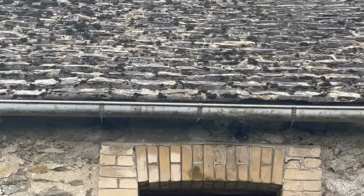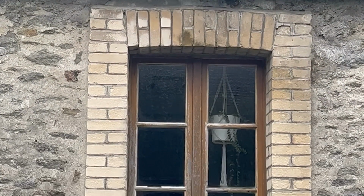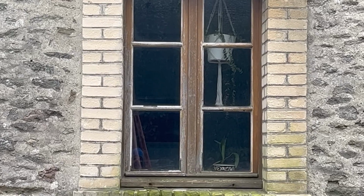We're going to replace the roof, and that should make a massive difference. We'll replace the stone tiles as they are with a more modern tile. That will be lined with some sort of geotextile or vapor textile, and then within the house we'll put insulation. The gutters are also a problem. They're blocked, especially above the window here.